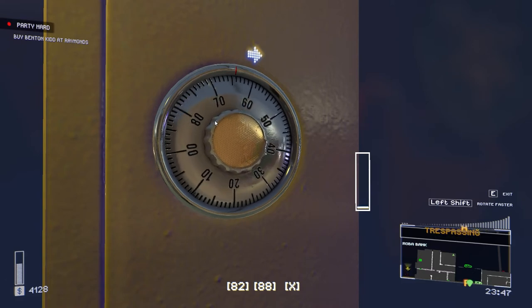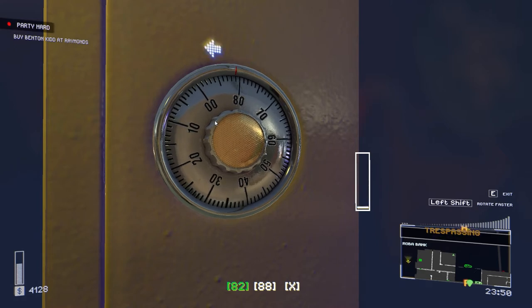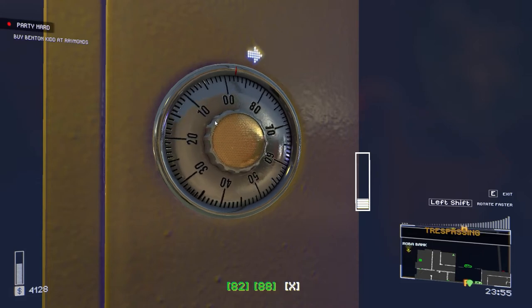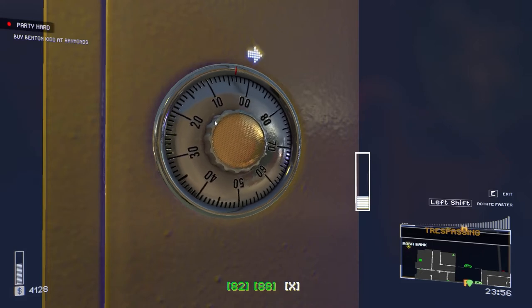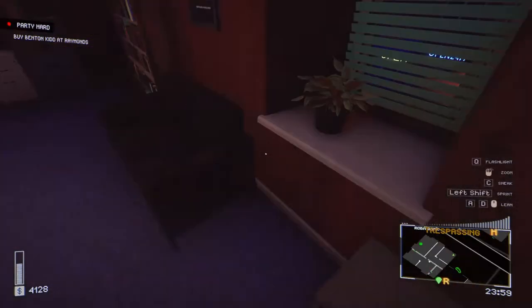That's like the worst. I'm telling you, when people do this at work, when we have to change the vault codes, it's very frustrating. It's like just shy of the other number. There we go. All right, fantastic.